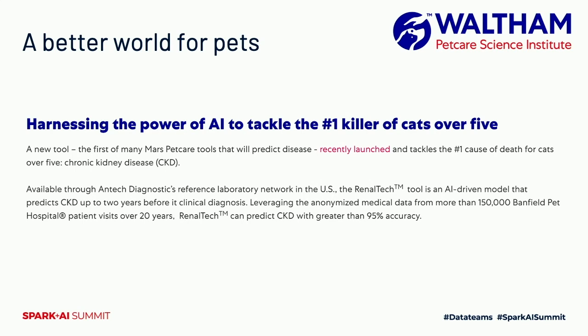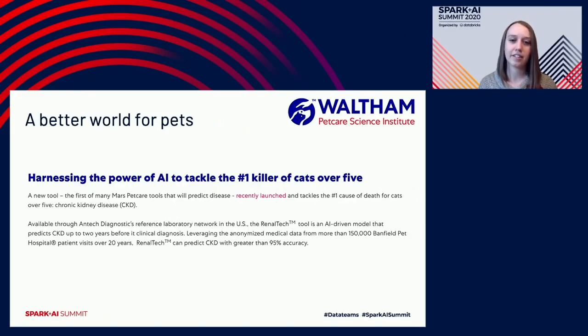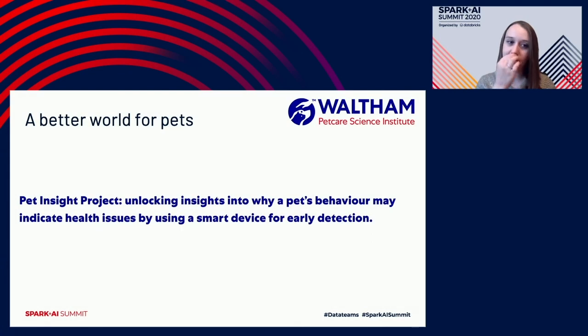And just being able to look at the amount of data that we have as a whole using Spark kind of opens up these kind of models, which can just really revolutionize how we diagnose pets and pick up on early signals of common diagnosis. We've also got the Pet Insight project, who are looking at pets' activity behavior from these GPS trackers and pairing it with health issues which are recorded in the vet medical notes. And that's another way to look at early detection of things.